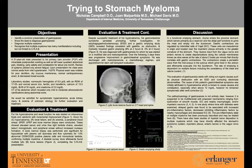Regarding the pathophysiology of gastroparesis, it's pretty interesting. We typically think of gastroparesis as being associated with diabetics because of nerve damage. However, it's actually suspected to be multifactorial, with proposed mechanisms ranging from dysfunction of smooth muscle cells, ICC, or interstitial cells of Cajal, nearby macrophages, and/or myenteric neurons. One study with mice with delayed gastric emptying and diabetes found it was associated with increased pro-inflammatory factors. The thought was there was decreased inhibiting inflammatory factors by the nearby macrophages and decreased ICC.